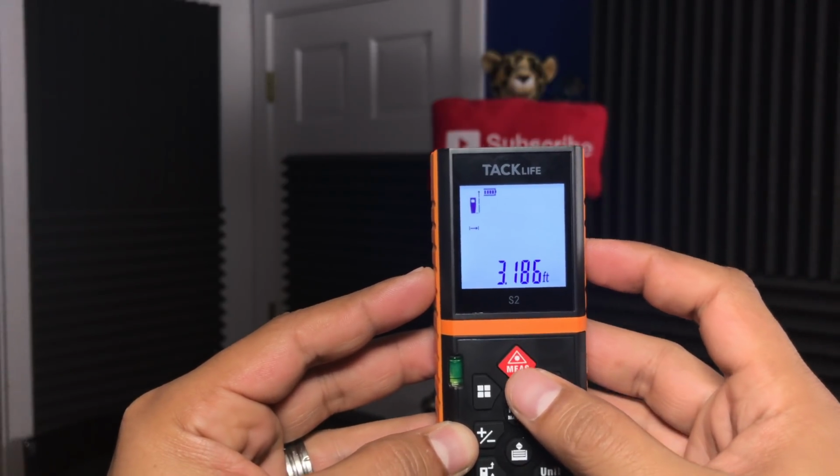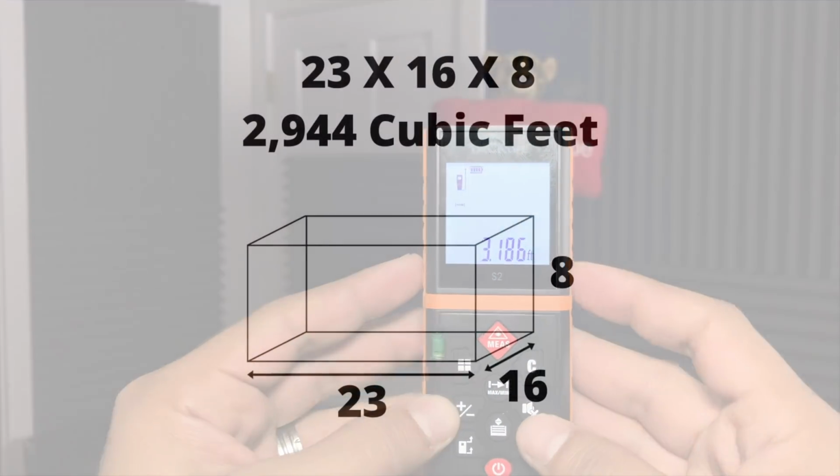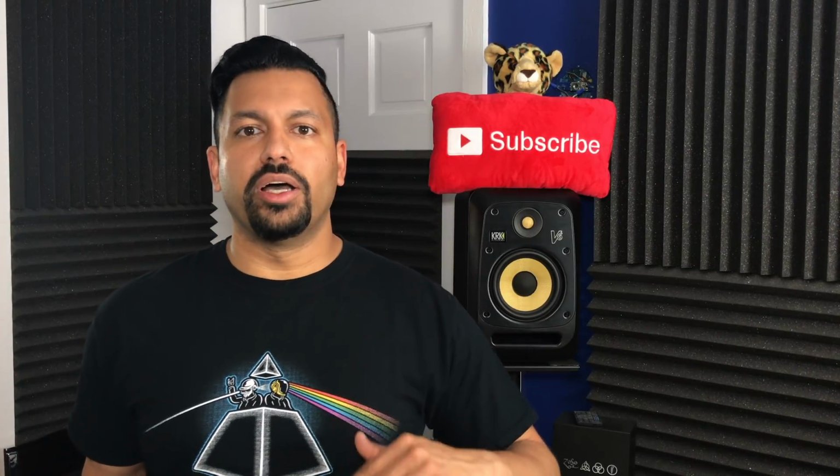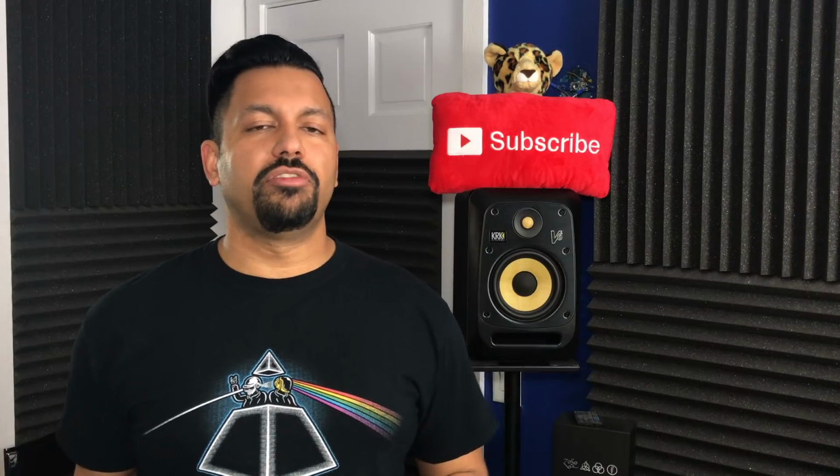So I used this guy to get these measurements of my living room. 23 by 16 by 8. And that puts us at 2,944 cubic feet. So we're pretty much at that 3,000 cubic foot level. So I could go with a 12 or dual 12s, or maybe push it up to a 15.